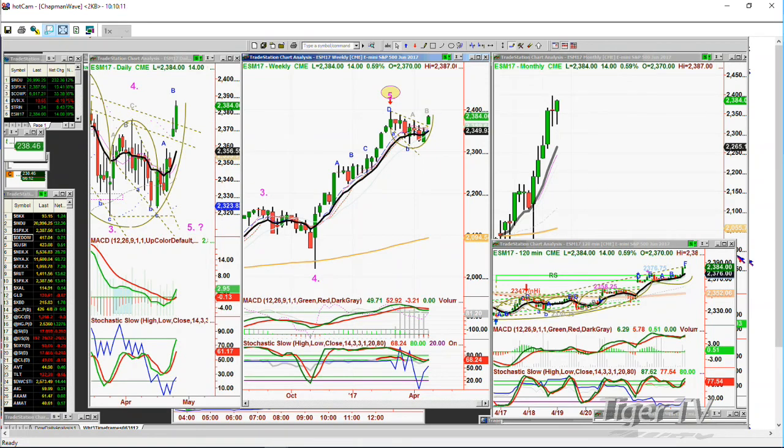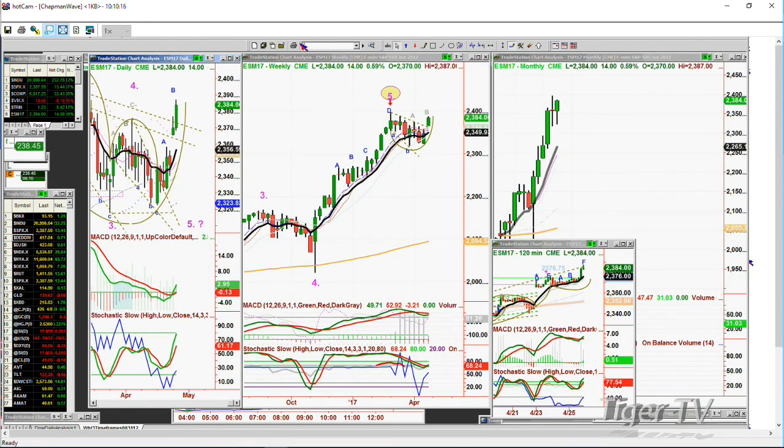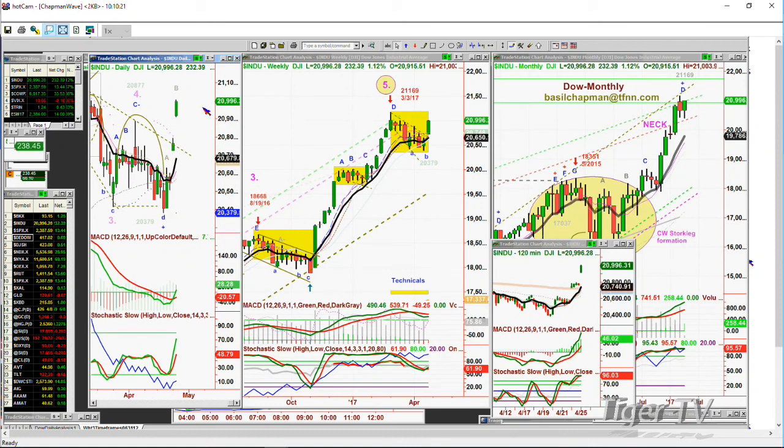Let me move this a little bit now, and I want to show you something else. Within the Dow itself, I'll do this as I'm doing the numbers because I think it's very important that we get the numbers because we're waiting now for the Russell 2000 to get to a leg D. So let's see how we're doing here.